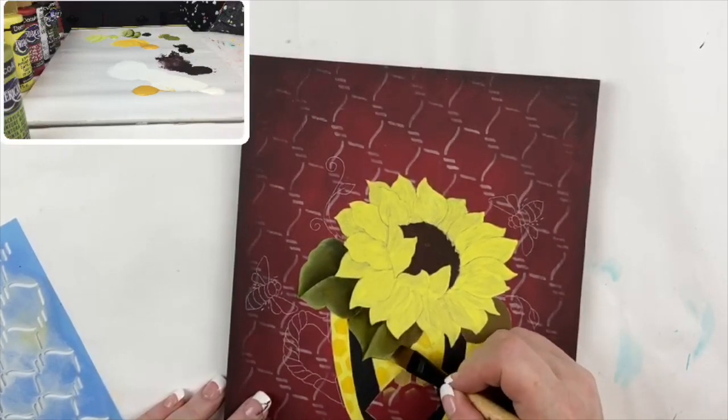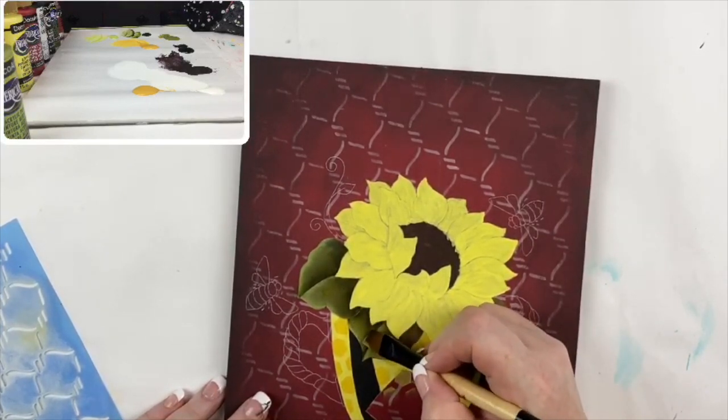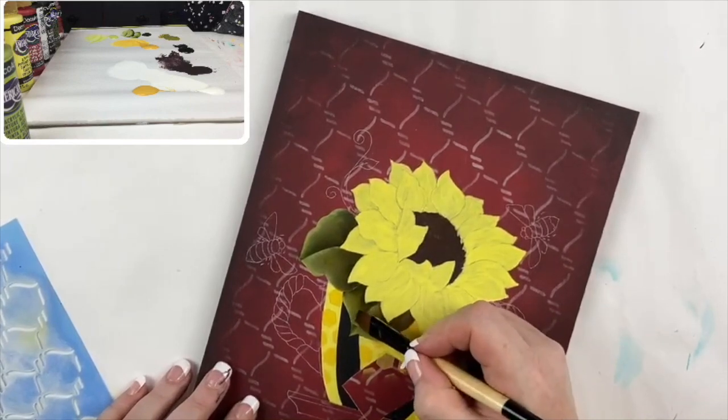But I like that highlight coming up on both sides, just a little. It makes a world of difference, and then it doesn't feel so heavy.